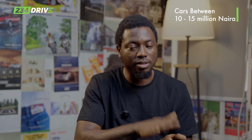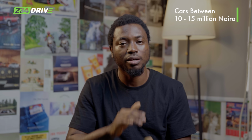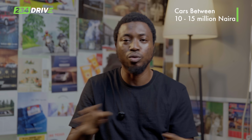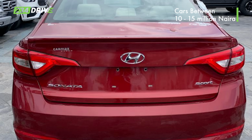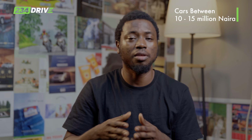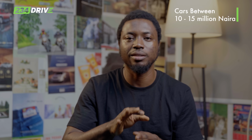Like I said, stick with the 2.5 liter 4-cylinder engine, buy lower mileages, and you should enjoy this car in a very good way. The car looks good. The chrome, the rear lights, the accent, the side chrome, everything about this car just looks premium. And at 15 million naira, you're definitely buying a clean Tokunbo.